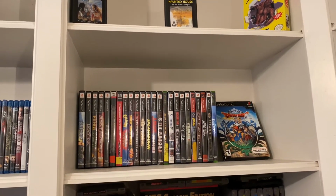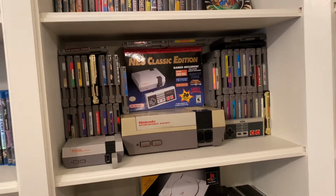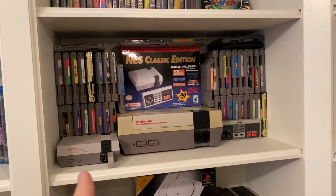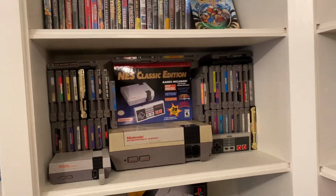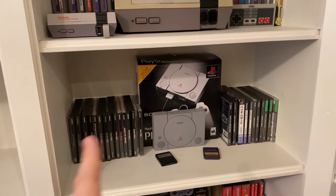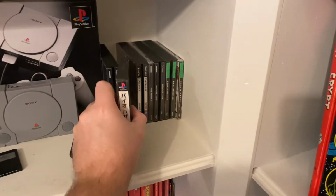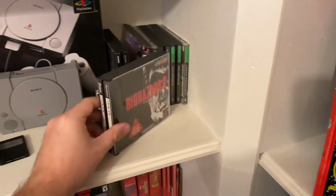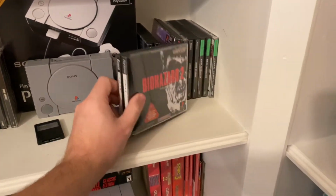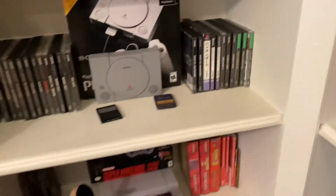Got some PS2 games. Got the NES section, got the old school yellowed NES that I've had since I was a kid, NES Mini, and some NES games. PlayStation section here, some PS1 games, PlayStation Mini, some memory cards. Biohazard, the Japanese Resident Evil, Biohazard 2. They just have cool cover art and disc cases in Japan, in my opinion.